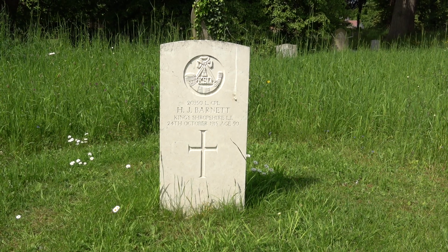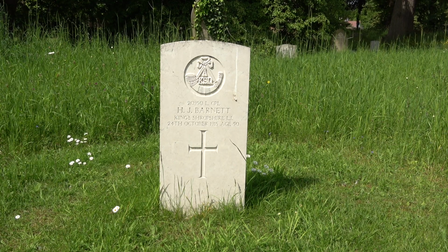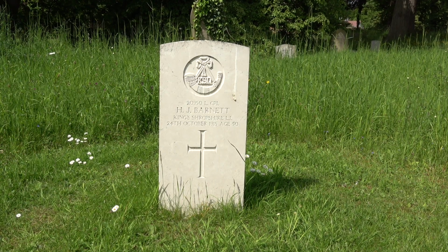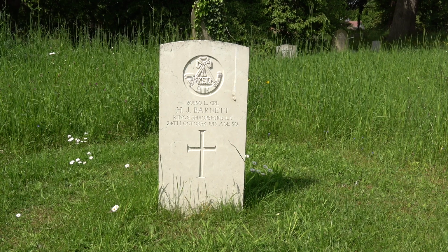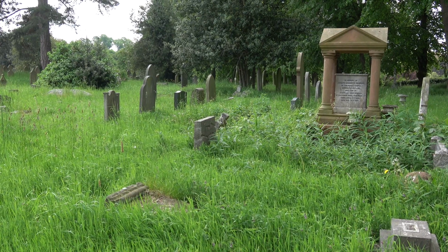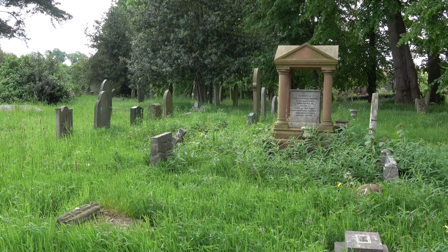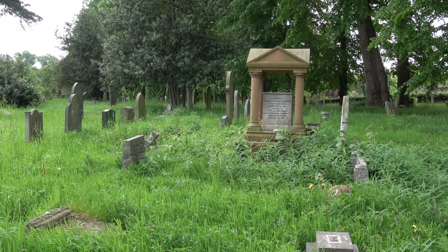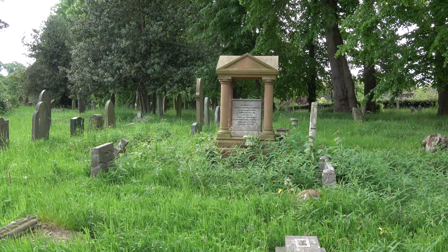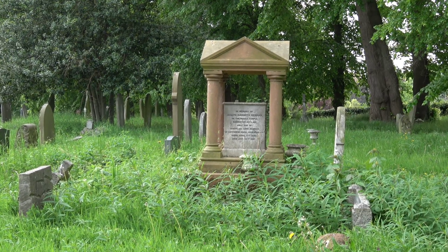This one is Lance Corporal H.J. Barnett, King's Shropshire Light Infantry, so that's the local regiment. Shrewsbury is in Shropshire. 1915, aged 50. Now, because the grass has been allowed to grow long, it's not always easy to reach these memorials. Not because the grass is tough to get through, but you can't see what you're treading on and you can trip over old curbstones and fallen memorials.